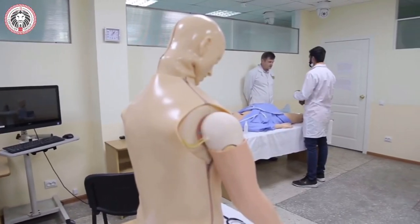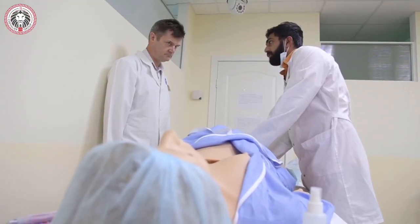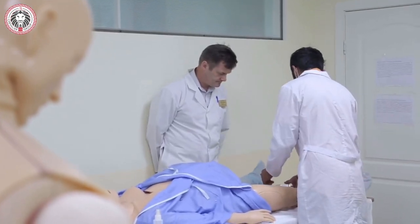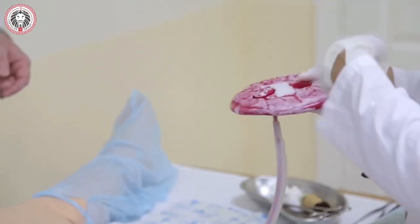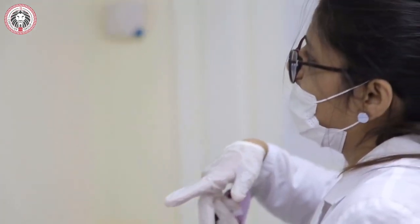The center has an obstetric simulation classroom. The NOL multifunctional delivery simulator is a mannequin of a woman in labor and a newborn. The system can simulate a normal delivery course and various complications, such as tachycardia, pressure drop, convulsions, cord prolapse, postpartum hemorrhage, fetal and newborn hypoxia.